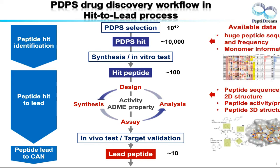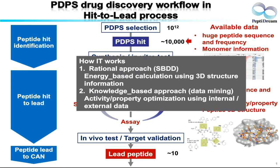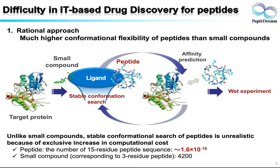We have tons of wet experiments to narrow down the peptide or even small molecule, and we have to analyze or mine the huge number of data sets. Normally we do it by wet data, but we need huge support from ICT solutions. This is our general situation. For the normal rational approach to drug design, we need to understand the compound structure or stable conformation. In the case of small molecules, it is relatively easy, but in the peptide this is problematic. We are also facing a big issue with billions, trillions of data sets: how can we mine the data accurately?